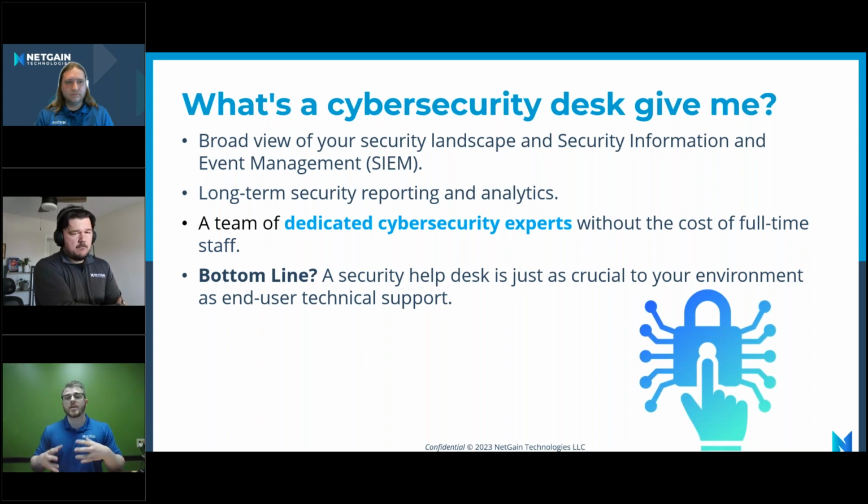We want to make sure there's not something quiet, scurrying around like a mouse, that's eventually going to impact your business. That team has cybersecurity experts behind it, and cybersecurity experts are particularly expensive resources. So having a team behind a powerful solution like a SIM is much more beneficial than you might think, and is a missing piece to your business if you only rely on your current end user help desk.